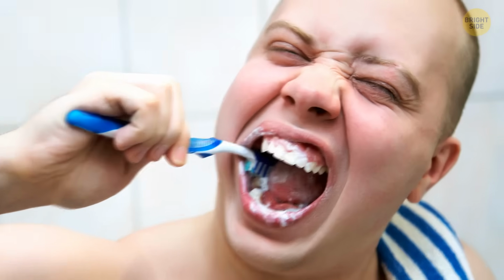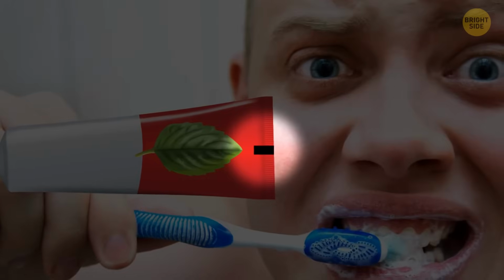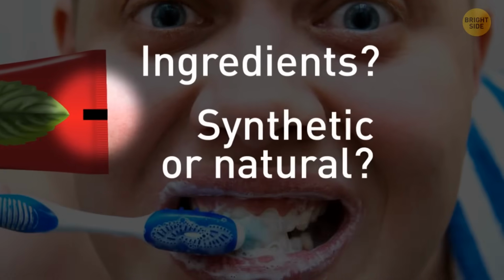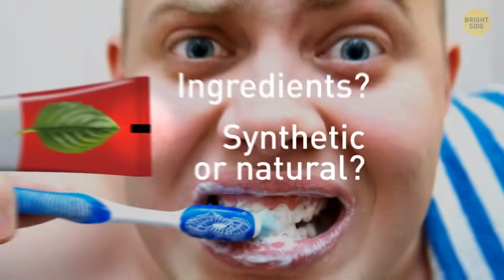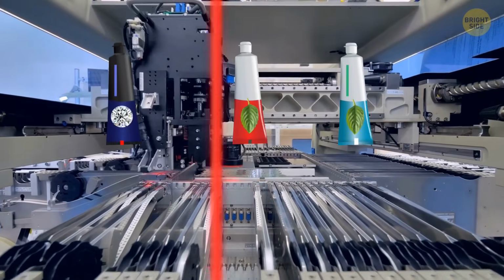That dark square or rectangle at the end of your toothpaste tube, what does that mean? Is it color-coded to show what ingredients are in there? Or does it show whether the toothpaste is synthetic or natural? Well, sorry, but the truth isn't that exciting. The markings are there for the assembly machines. They help the machines know where to cut and fold each tube.